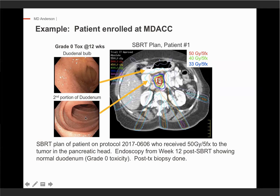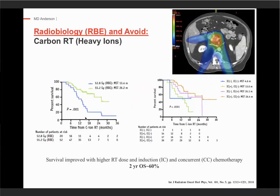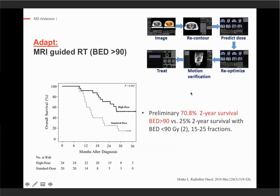And you can see, at least in this one case, there was no damage to the bowel despite a very high dose of radiation being given. As I mentioned before about carbon and heavy ions, the other thing is, what if we give heavy ions? Maybe because it's thought to be more effective, we don't have to give as high of a dose. So you can see here, this is the other way that we can give a higher dose of radiation, and at least suggest that with chemotherapy and heavy ions, you can have a better outcome.